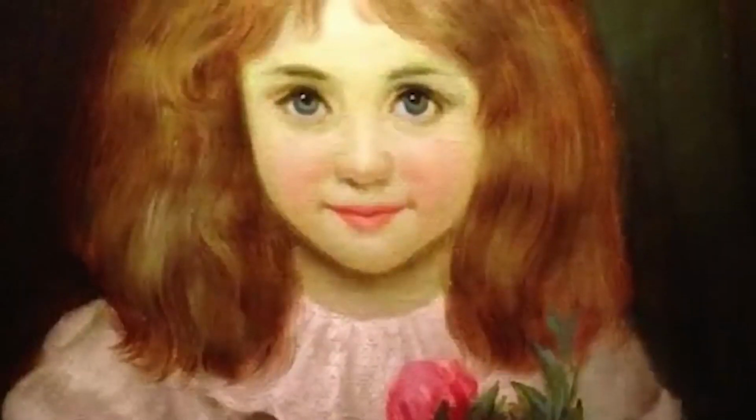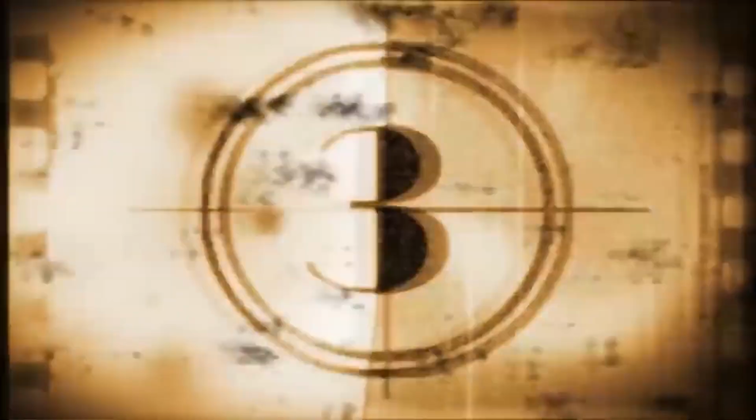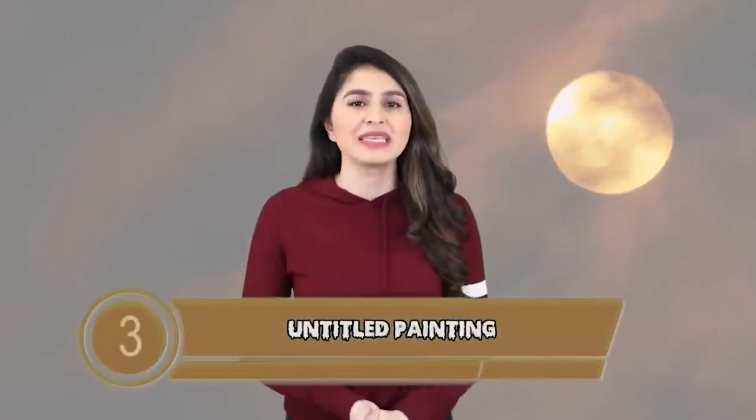Many believe Samantha's spirit cursed the painting, and some people have reported feeling nauseous and dizzy after looking at the painting, and others felt like they were being lifted into the air in front of it. Some even claim the girl is trying to talk to them, and that if you look at her long enough, her expression starts changing. Guests have also seen a little girl playing with a ball throughout the hotel. I don't need to add 2 and 2 together for you guys, that's pretty self-explanatory and it's pretty backed up. Filling our number 3 slot is the Untitled painting.